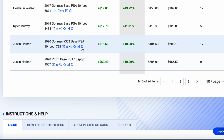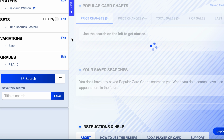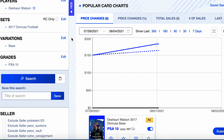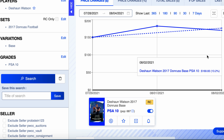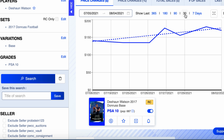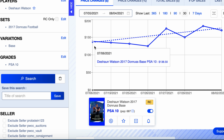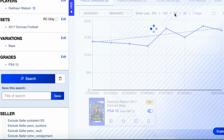Next on the list, Deshaun Watson, 2017 Donruss base, pop count of 687. 12 sales on the week, good sales volume, almost 2%. Up 13%. I'm still staying away from Deshaun Watson. I, you know, what's going on. $150 to start the week, $169 to end the week, 69 for Deshaun Watson, massage style. Weird joke. $138 30 days ago, 169. Let's pull it back 90 days.